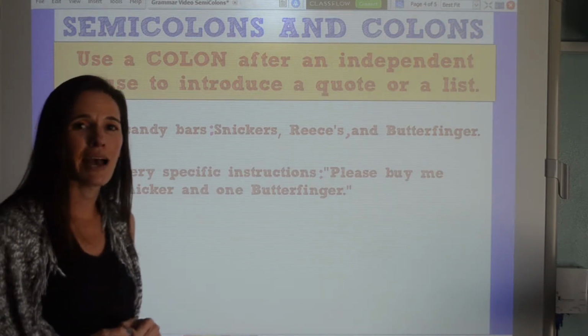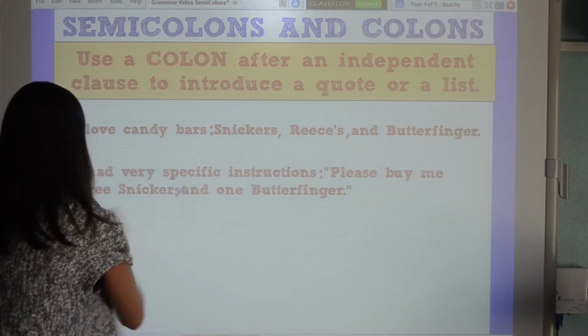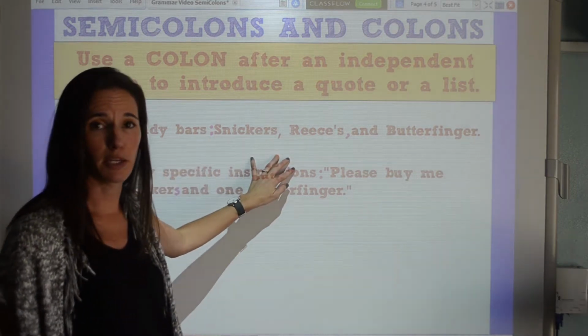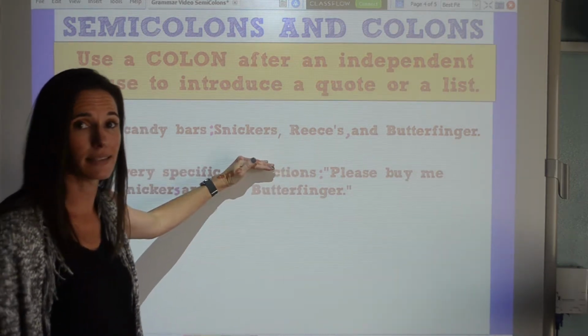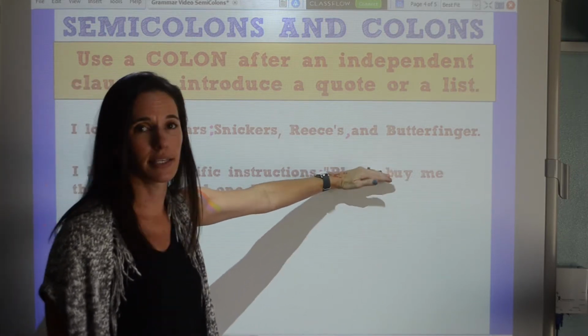Guys, I'm realizing now that there are like errors all over this thing. This should say Snickers, not Snicker. Okay. I had very specific instructions is an independent clause. It could be a sentence all by itself. And I'm putting a colon after it because I'm introducing this quote.